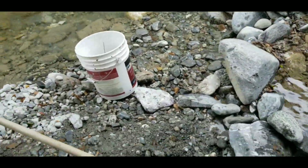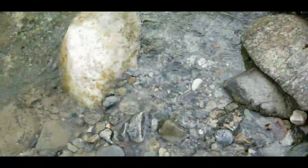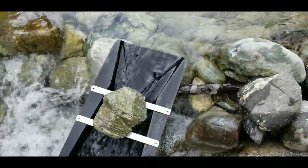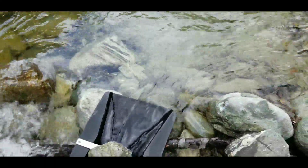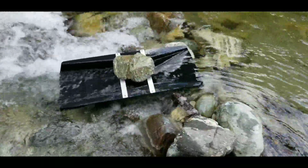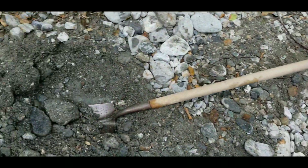I'll finish filling that 5, but we got it running pretty good. But anyways, it's got quite a pitch on it. I don't know if I over pitched it or not. I hope that'll compensate. Let's do this.